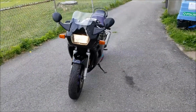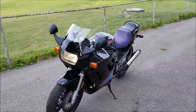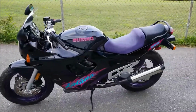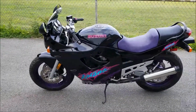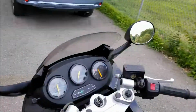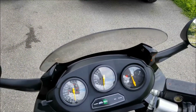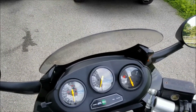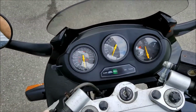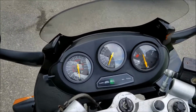Since these motorcycles are air cooled, they tend to be a little cold-blooded, so it takes them 5-10 minutes to warm up properly, and then I can take it off choke. I can probably decrease it now a little bit. Should still be good. It's a little over 2,000. Yeah, it just wants to idle at around between 2,000 and 2,500.